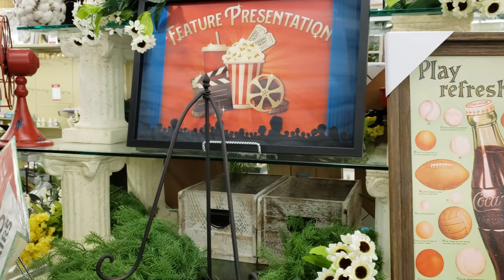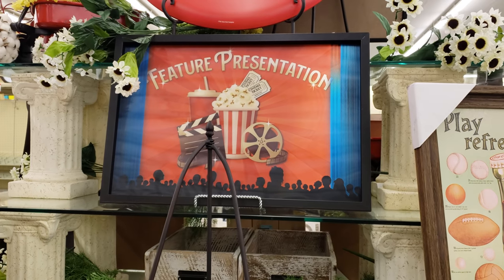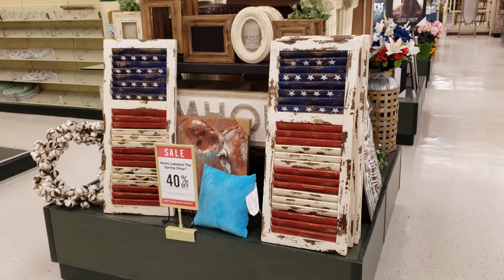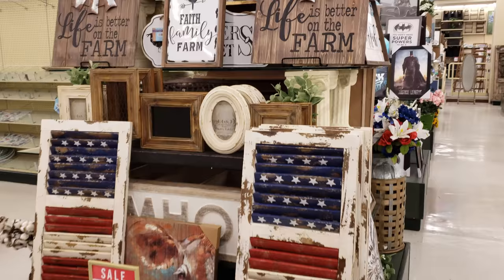Oh, that's really cool if you have like a movie theater or in your family room. You know, movie night. That's cute. Oh, how cute and creative. Look at that. Look at these picture frames.